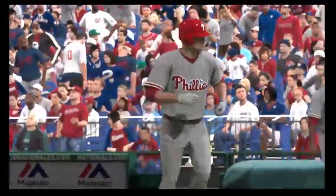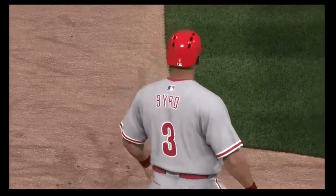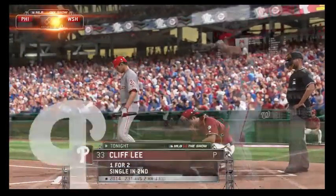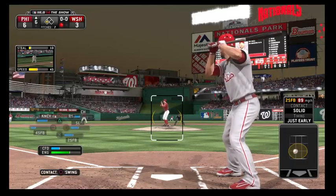Well, if you're going to make an out, you have to make a productive out. And that moves a man up to third now with just one away. Cliff Lee gets a shot now in an RBI spot, so a chance to help his own cause here. And he's got a hit in the game already, so he can handle the bat at least a little bit.